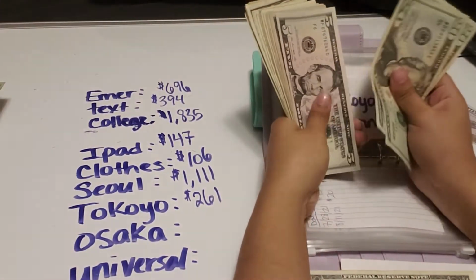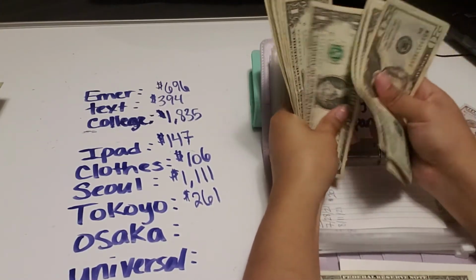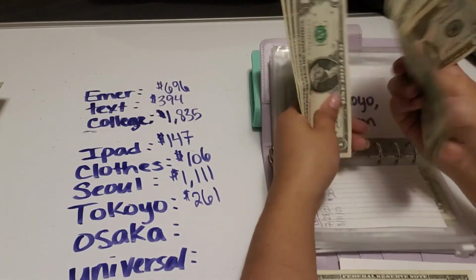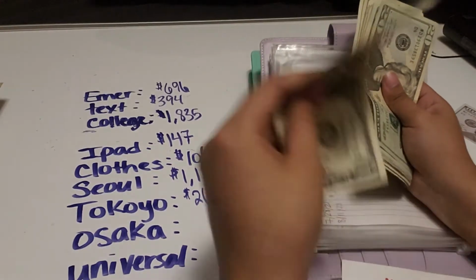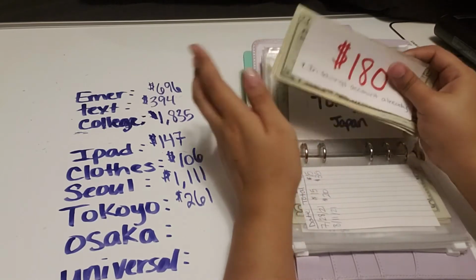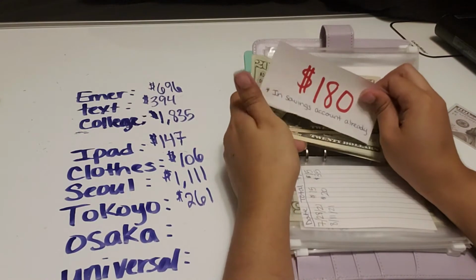So, 20, 40, 50, 60. 61, 62, 63, 64, 65, 66, 67, 68, 69, 70, 71, 72, 73, 74, 75, 76, 77, 78, 79, 80, 81. So I got 81 right here and $180. So of course, I have $261, but I don't have it on me. See, 180 is already in the bank account.